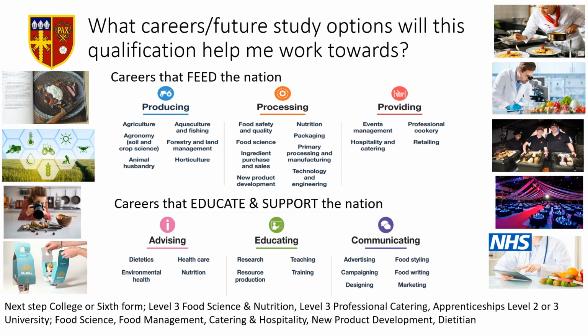So as I said, if a career in food is something that you think you want to do, then the next steps after GCSE are deciding whether you want to take this into sixth form, into a level 3 qualification such as food science and nutrition, or whether college is more of a setting that suits you better. And in that respect, you would do level 3 catering, you could do hospitality and retail if you wanted to, or if chefing and real cooking is where you see yourself, then you can do apprenticeships in the workplace. Then from A-level or college, you can progress on into university if that is what you wish, to do courses such as food science, food management, catering and hospitality, new product development and dietitian. Now, I remember someone saying to me that whatever career you do in food, you have to be willing to take a few risks and to inspire the nation.